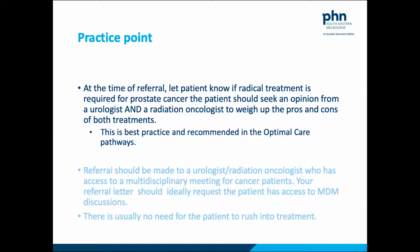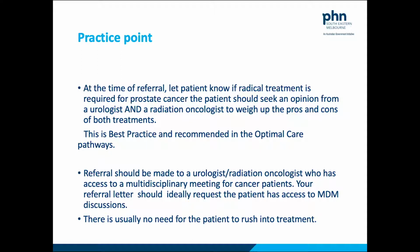The optimal care pathways recommend that a man who is diagnosed with prostate cancer and requires radical treatment should be offered a surgical and a radiation oncologist opinion. The pathways also suggest that the man's case have access to a multidisciplinary meeting. So you can request this as his GP when you make the initial referral. It's important to tell your patient there is usually no need for him to rush into treatment, but to consider all the treatment options before he proceeds.